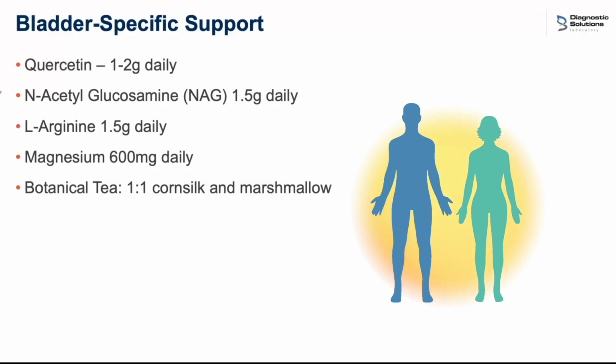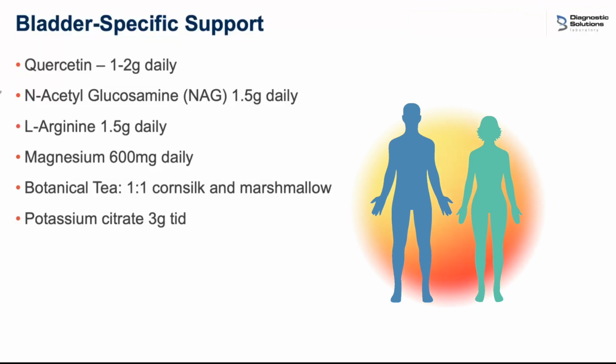The next two supports are not staples in my practice, but I would consider using them in the right cases. So potassium citrate has been shown to neutralize pH in the bladder and can provide relief in some cases. You find this in commercial preparations, specifically for IC-BPS and overactive bladder.